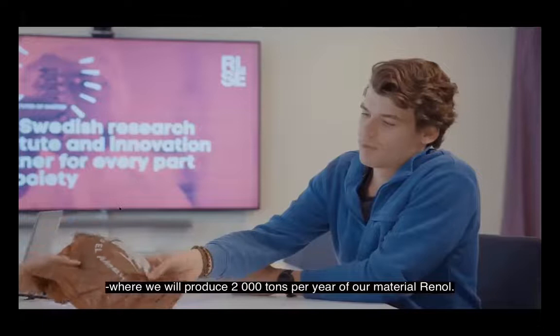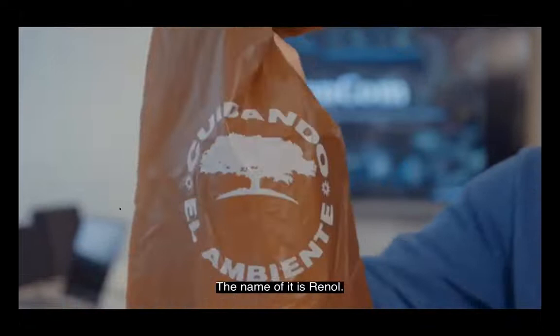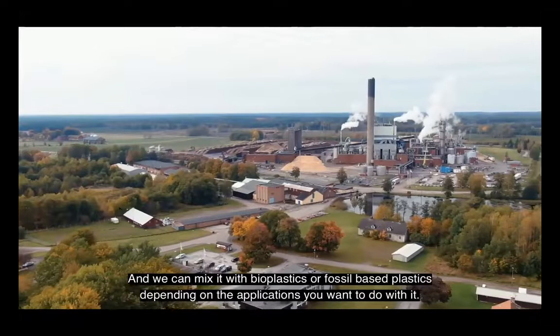This is one of the end applications of what we do at Renkom, using lignin to make plastic bags. The name of it is Graanul, and we can mix it with bioplastics or fossil-based plastics, depending on the applications you want to do with it.